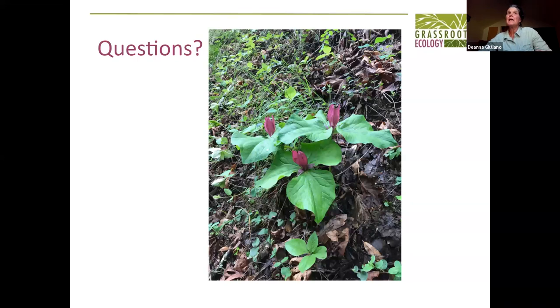So what I do is I collect them in the wild, and then I bring them to the nursery, and I sow them in pots, and I grow them up in pots to flower and fruit. Then I collect the seeds from the pots, and I give them back to Midpen to put back out at places like Mount Umunhum. They go back out into the wild. Cool. Quite the operation you have up there, Deanna. I know.